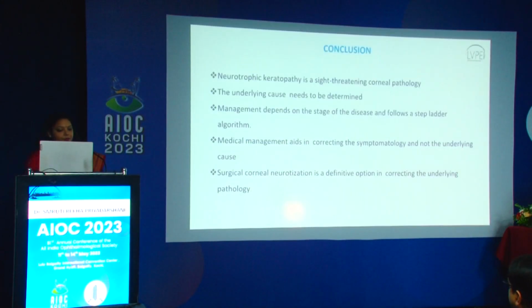So neurotrophic keratopathy is a sight-threatening corneal pathology. The underlying cause has to be determined. Management depends on the stage of the disease, and we can follow the step ladder algorithm for a better outcome. Medical management aids in correcting the symptomatology, but not the underlying cause. And neurotization is the definitive option in correcting the underlying pathology.